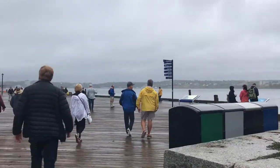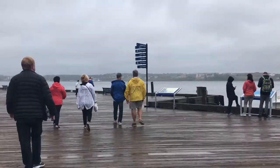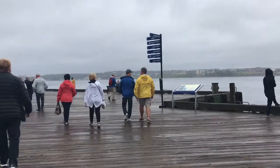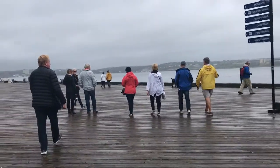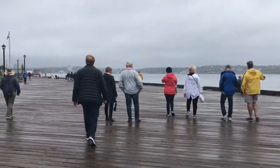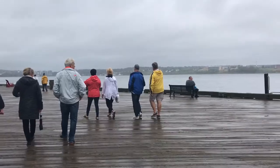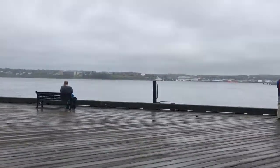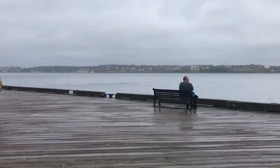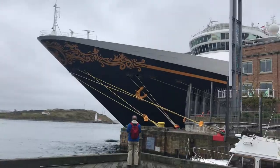Wow, that's nice. The water right there. It's beautiful. Kind of a gray day today. That's okay. We'll survive. It's not as cold as I thought though. No? So that's good. Light jacket. I don't even need the light jacket today. I am perfectly comfortable. So you can see our ship right there.